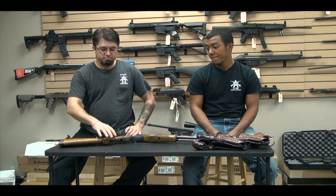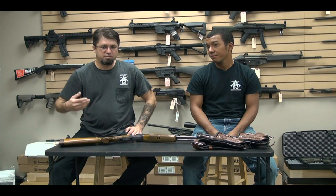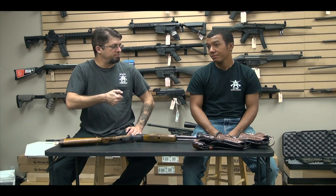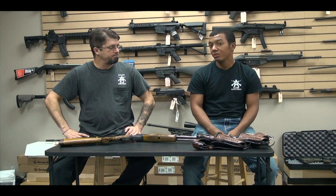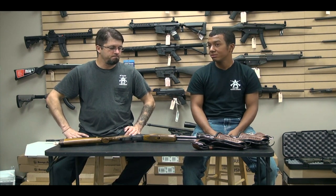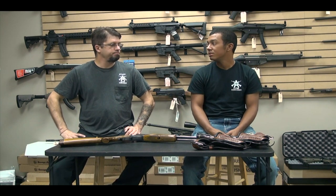You'll notice on this one, double triggers, a trigger for each barrel. That probably speeds it up a little bit. You don't have to switch it, I'm guessing, on the safety. Yeah, and they also make them with a single trigger. They're a little on the hot side for the sport. And if you're only shooting every now and then, it's an occasional gun.